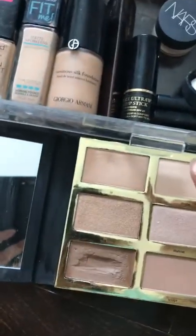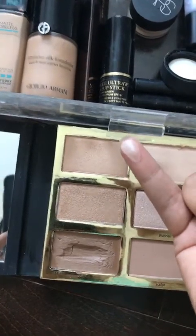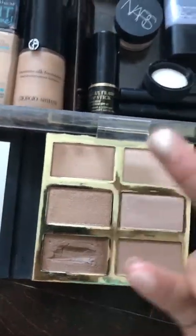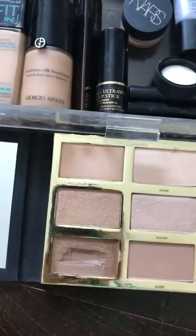If you're interested in getting this and you have texture, these two top shades right here don't emphasize texture at all, and they're really smooth. They're not too blinding, because obviously the more blinding, the more glittery it is, which will bring out texture, but these don't really pick up texture too much.